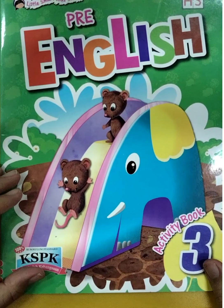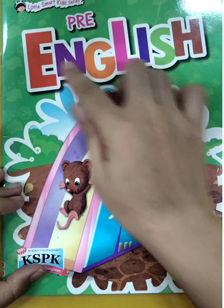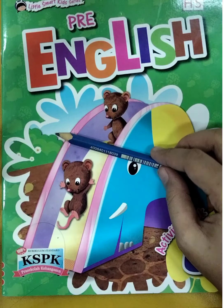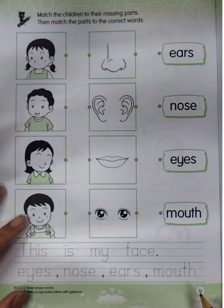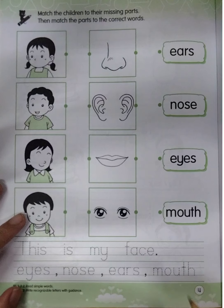After we study the Reader 3, now we are going to do the Activity Book. So please take out your Free English Activity Book 3, and then don't forget to take your pencil. And then open page 4, we are going to do this page. But listen first. Okay, boys and girls?